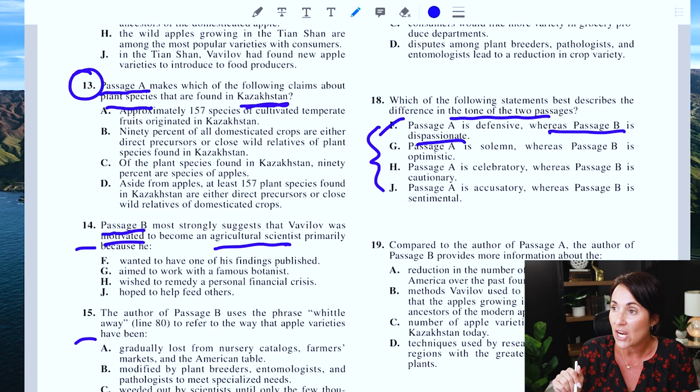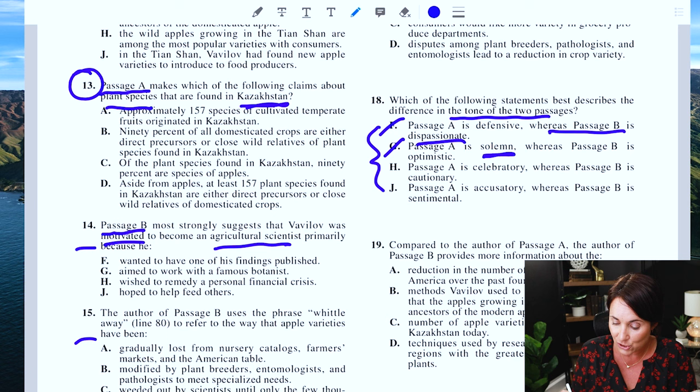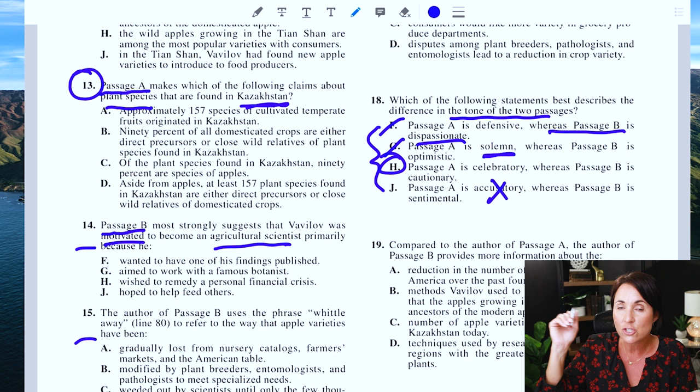G, passage A is solemn. This means sad. Solemn means sad. These are both very strong emotions. Again, G is not the answer because passage A is not sad. Now we're down to H and J. Passage A is celebratory, whereas passage B is cautionary. And then J, passage A is accusatory. Another strong word, which it is not. Passage A is not accusatory. Notice how much easier it is to answer that question just by going through defensive, solemn, celebratory, accusatory. F, G, and J are all incorrect. Passage A is none of those things. It is not defensive, not solemn, and not accusatory. So H is my answer. I mean, that's how easy it is. Process of elimination, saving time, will get you that accuracy you need and get you those points you need.